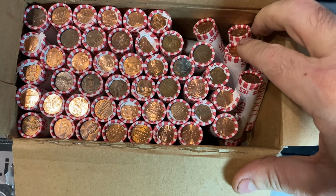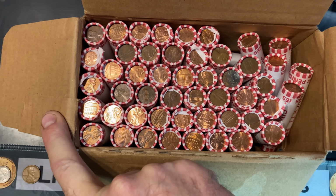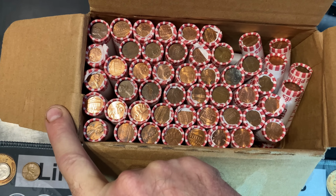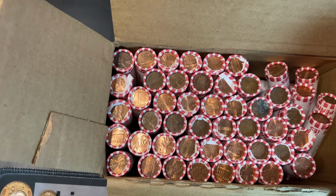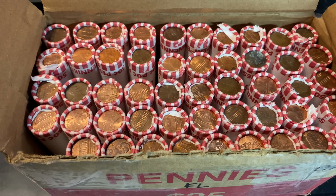I'll have to count all the rolls because it's a little bit in disarray, but it does look like it has a lot of copper in here, a lot more copper enders than I'm used to seeing in a more modern box. Let me get it situated and counted, make sure we have 50 rolls, and then of course I'll be back with our first find in this second box. All 50 rolls are accounted for.